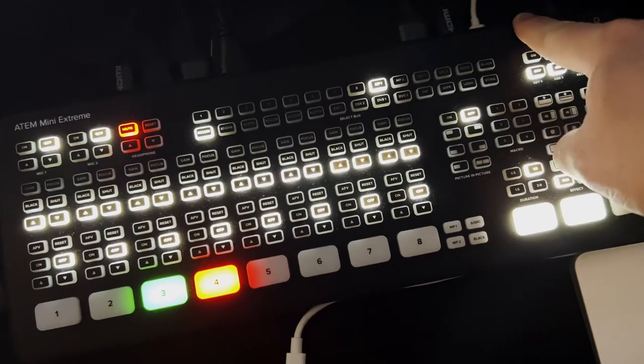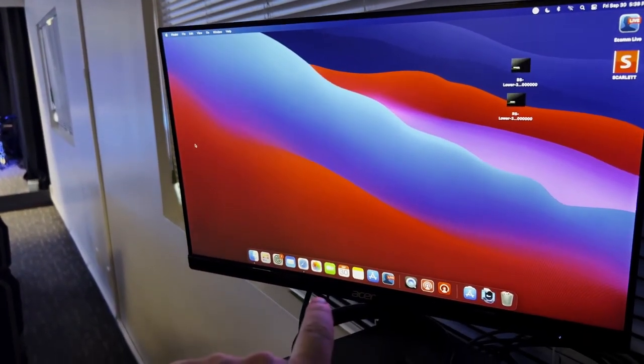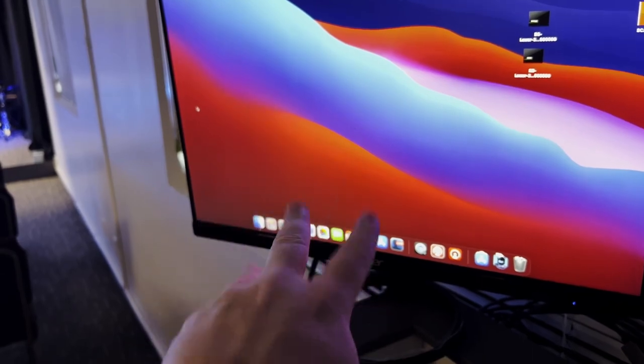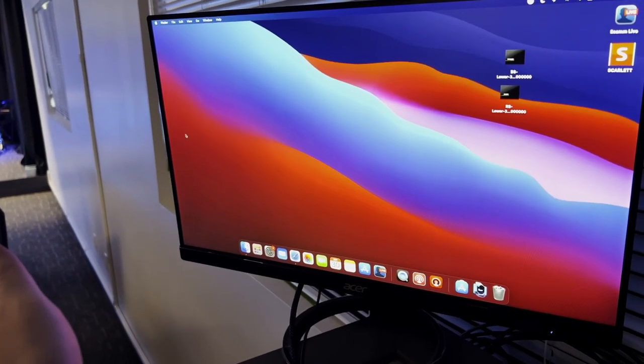The reason I like 2 USB ports is I can connect 1 to our computer, which I'm usually running Ecamm on, and or if we were running Zoom or whatever, we could bring the ATEM signal into that, without needing any additional capture cards or anything like that.